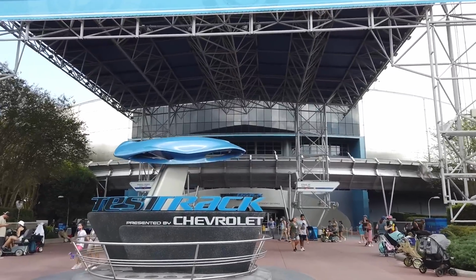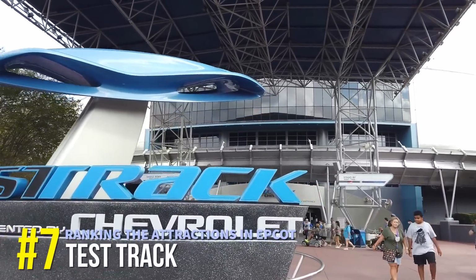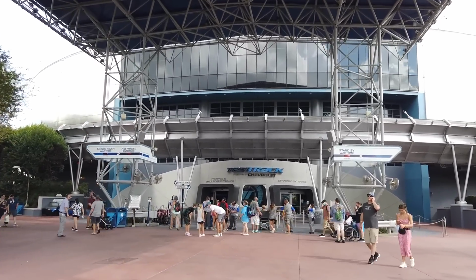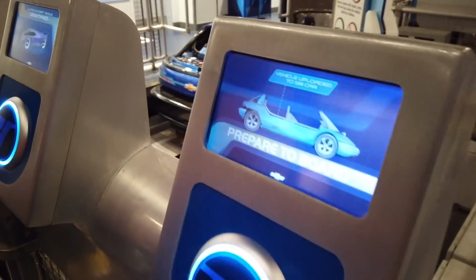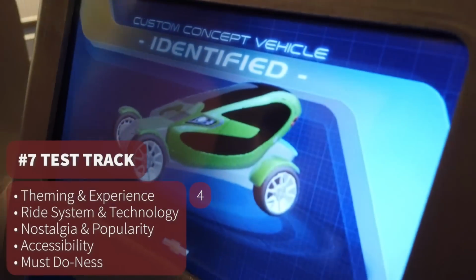In 7th place, Test Track, presented by Chevrolet. Test Track is a car-themed attraction in which you test out a sim vehicle of your own design and cruise, as you can hear it going by, around on that outdoor track at 60 miles per hour, fastest ride in Disney World. Theming and experience-wise, this one is going to be rated a 4 out of 5.